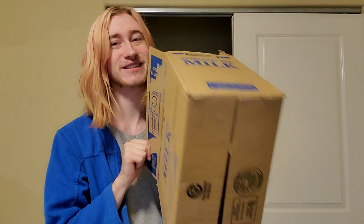So, yeah, we're just gonna pack all these hangers into this box. I don't think we're gonna fit all of them into this box. This box isn't that big. But we're gonna try. Hopefully it makes some relaxing sounds and you guys enjoy it.